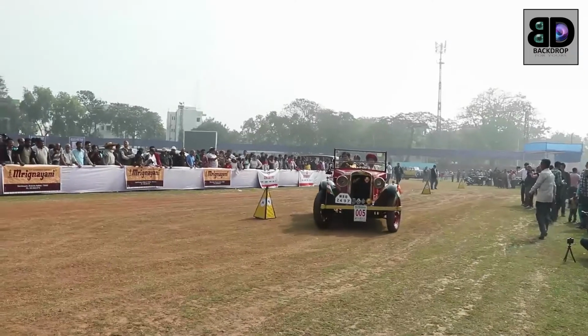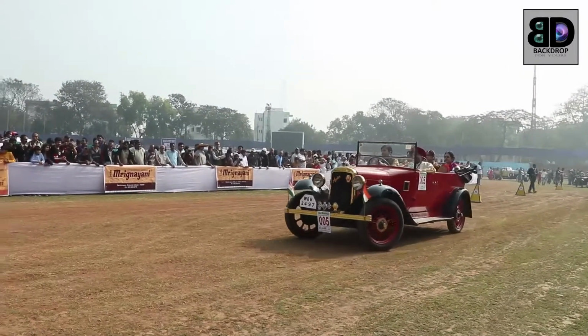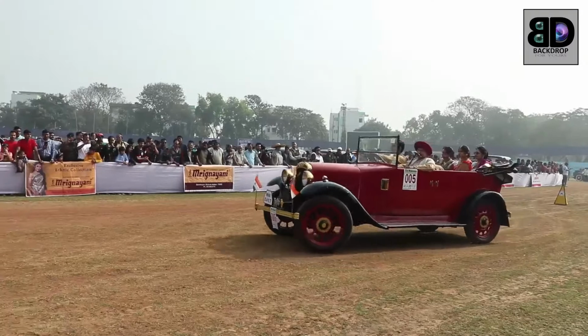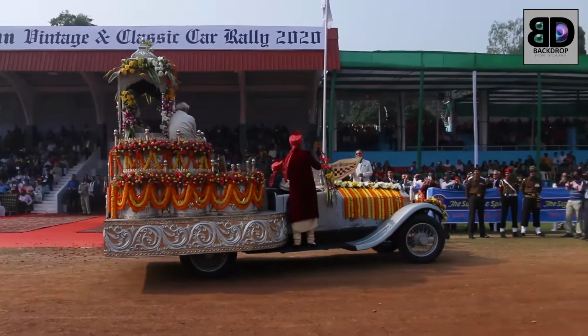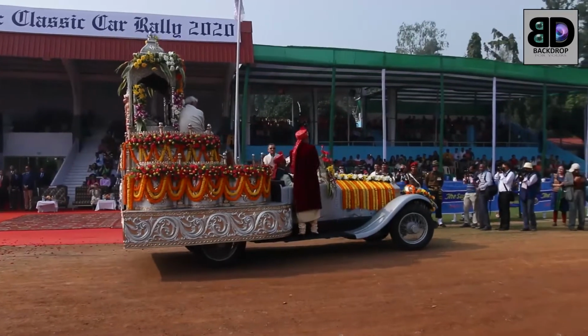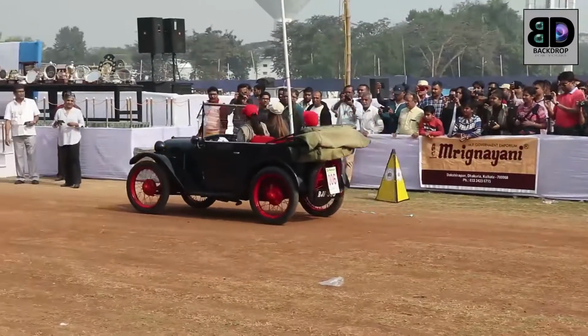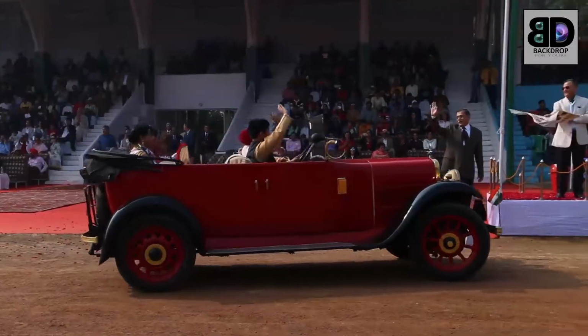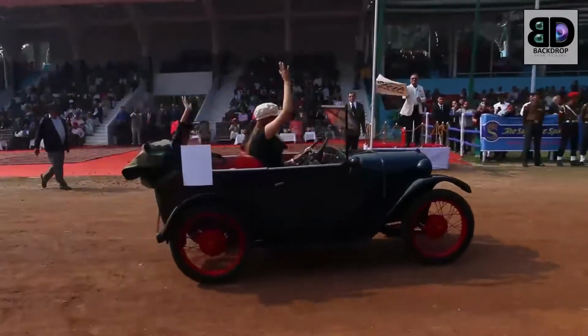Number five is a 1922 Austin 12 horsepower four-cylinder, owned by Mr. Shupratim Basu and being driven by Ojoy Basu. Followed by entry number six, which is a 1924 Austin 7, owned by Mr. Manish Jhunjhunwala.